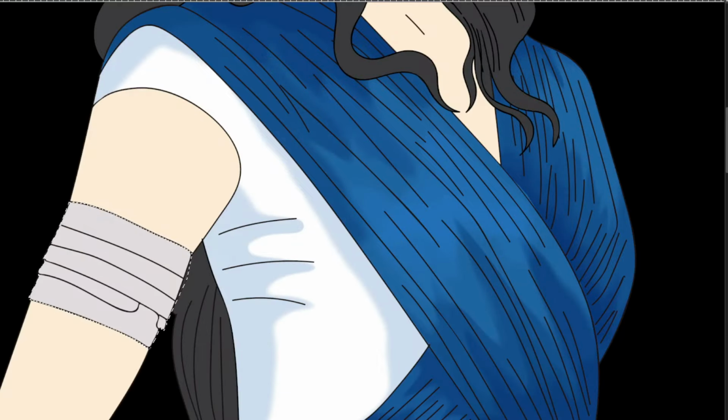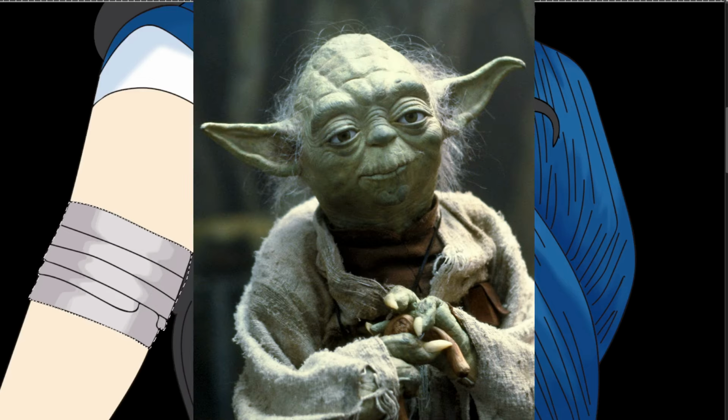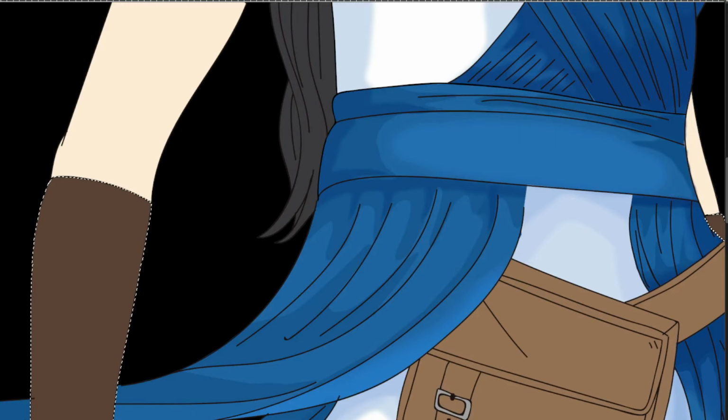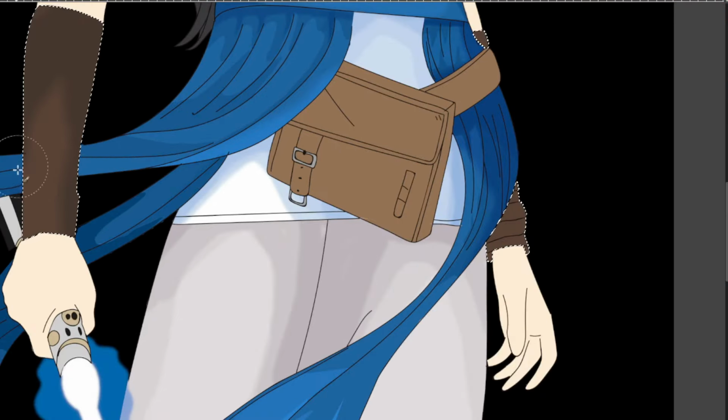Number 1: Yoda was almost played by a monkey. That's right, Yoda, who made his Star Wars debut in The Empire Strikes Back, was almost played by a monkey wearing a mask, according to Reader's Digest Asia. Crew members realized early on that the monkey wasn't the right actor to play Yoda. A crew member even said, "Look, the monkey is just going to pull the mask off over and over again. It's never going to work."